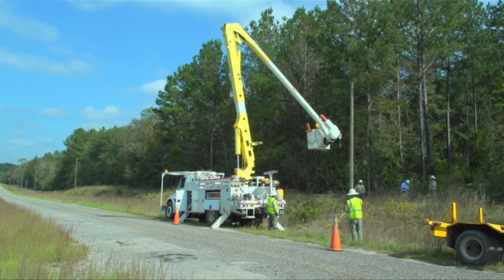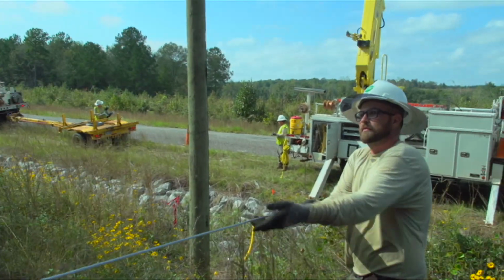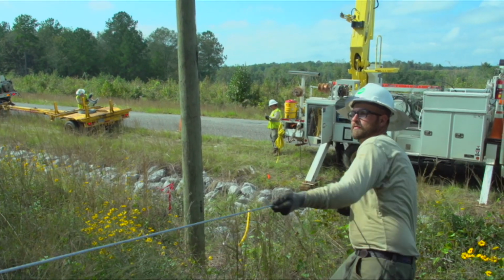Most people don't spend too much time thinking about where their electricity comes from. All they want to know is when they plug a device into a wall or turn their light switch on, the electricity's there. Of course, at South Alabama Electric Co-op, we aren't most people. We work hard every day to bring affordable and reliable electric service to our neighbors.